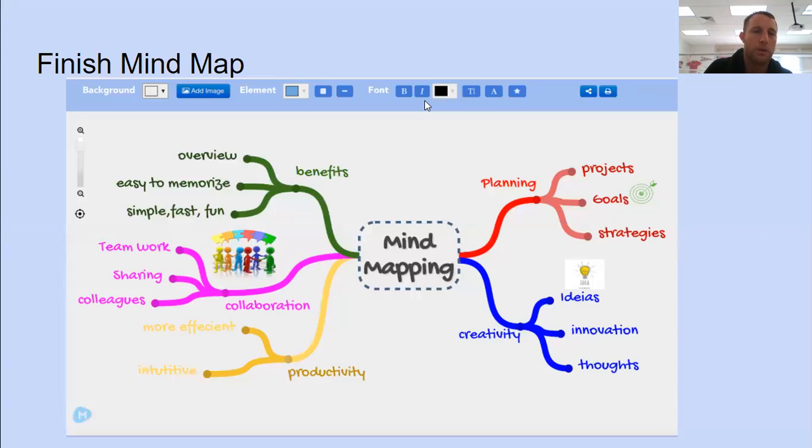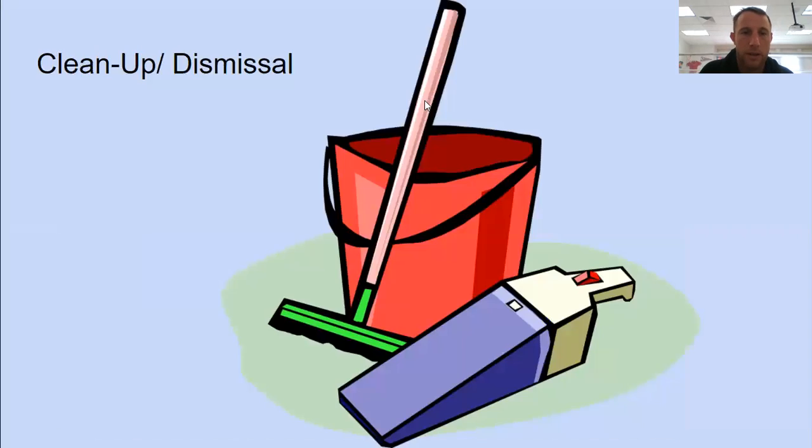Lastly, we'll finish the mind map that we started this week on our math mind map. So talking about operations and geometry and integers and all that good stuff. Okay, cleanup and dismissal, and I will see you.